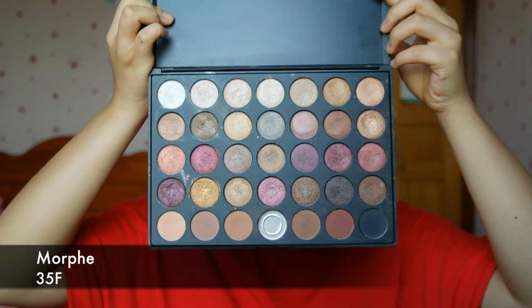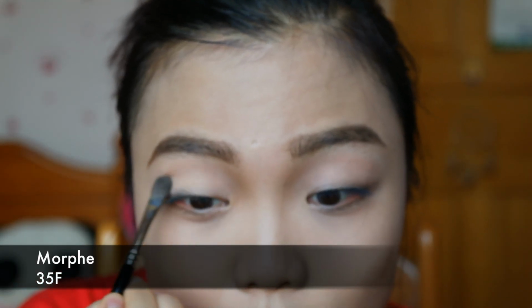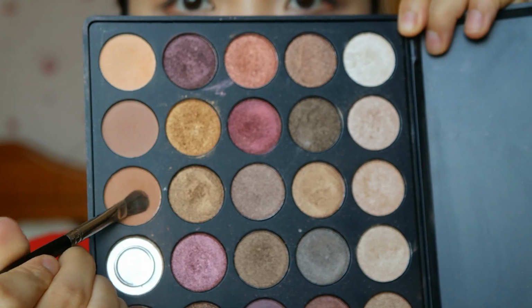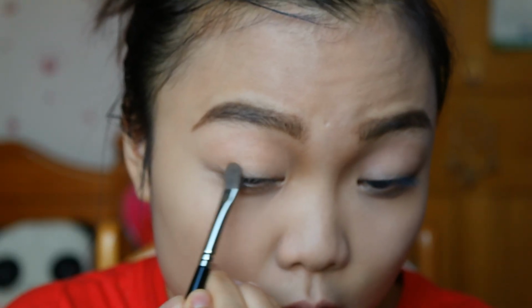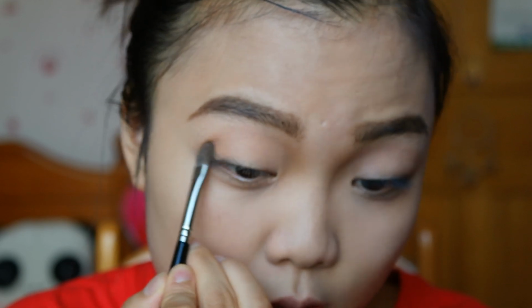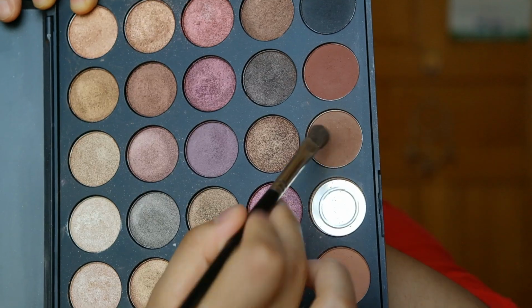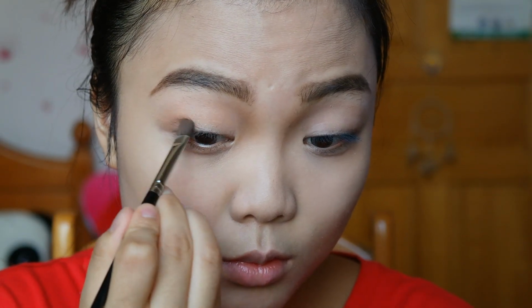To create a warm eye look today, I'm using my Morphe 35F palette. First, using the lightest transition shade to go all over my lid. Also bring it up to the crease a little bit. Then I'm gonna use the yellow tone light brown shade to focus on the outer triangle of my eye and then bring it to the crease. Then using the neutral brown shade to focus a little bit lower and then focus on the outer V and then just blend it in.